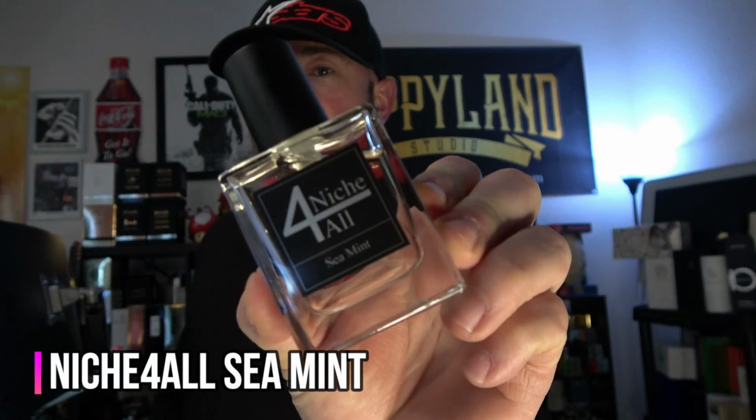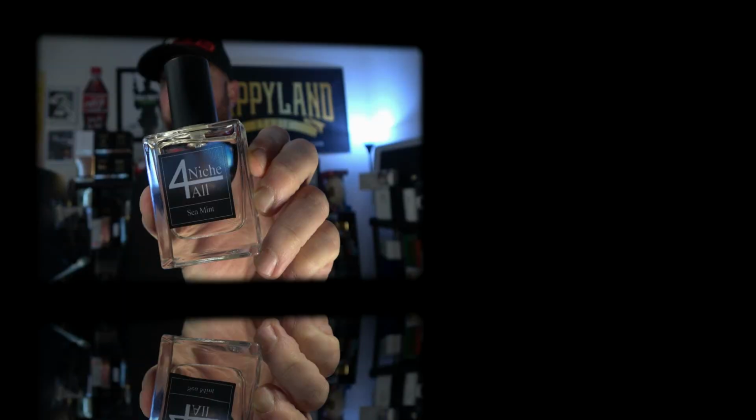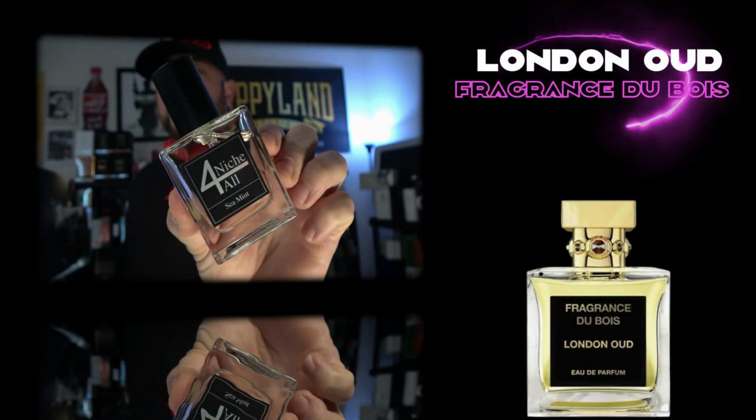Starting with my favorite small independent house overseas, very, very wonderful individual that runs this company, doing top tier quality clones, niche level oils. It's even in the name. We're talking Niche for All. This in particular is called Samy. So this is their version of Fragrance du Bois London Oud. And I've never smelled the original. But if the original is even remotely as good as this clone, I really need to look into it because this is probably my favorite from them.